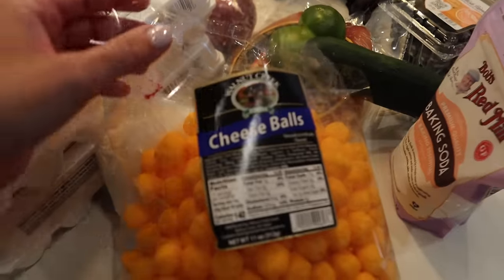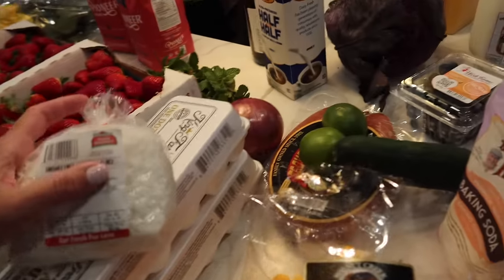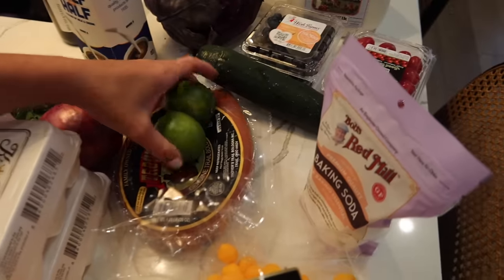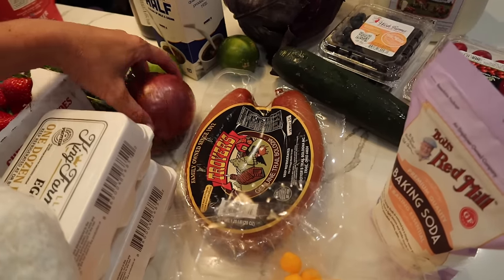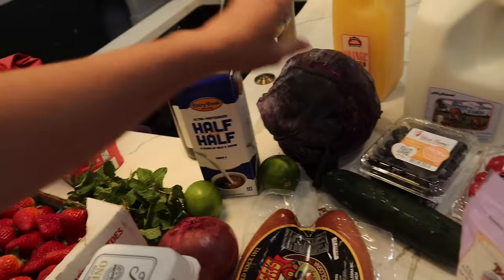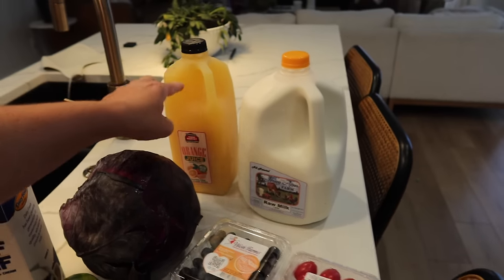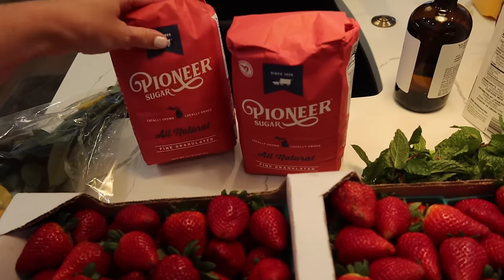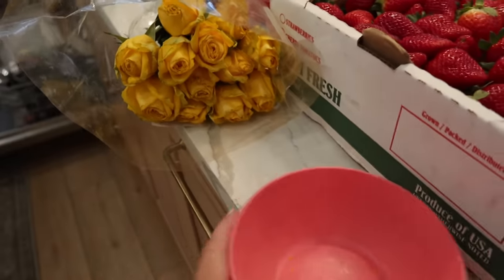I got some eggs, and Oakland wanted these cheese balls from Walnut Creek Foods, and I got some coconut to have on hand. I got a few limes, a cucumber, some trail bologna. This is also Walnut Creek Foods sells this. If you're looking for it, we love this bologna. I got an onion. I grabbed some mint. There's half and half, a thing of cabbage, some blueberries, tomatoes, some raw milk, orange juice, baking soda, and then I needed more sugar. And they gave me some free flowers there. They're a little old to sell, so they're giving them out. So that was nice of them.